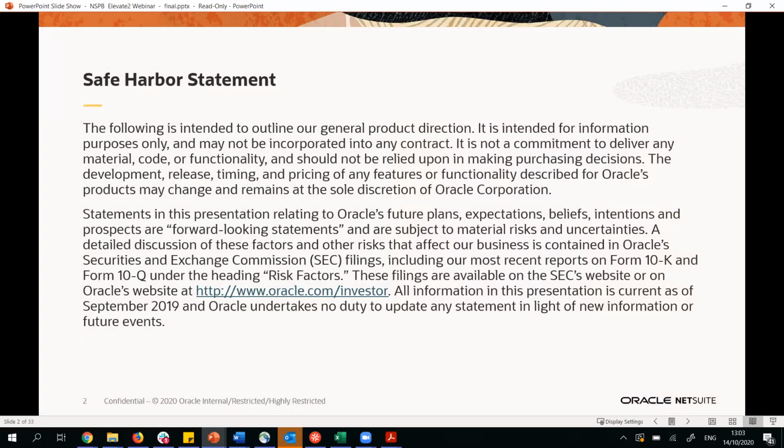So first of all, we have to put up this safe harbor statement, which is effectively saying that what you're going to be shown today is current product. We're not going to be talking about anything that may or may not be released in the future. If we were to mention anything that is on the roadmap and isn't in the current product, then please don't make any investment decisions based upon future expectations. It's best to evaluate the software as it is today.